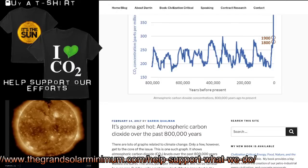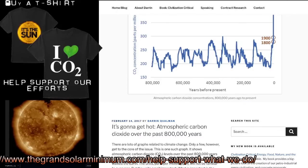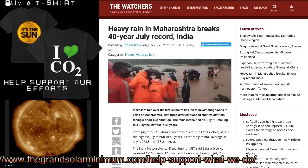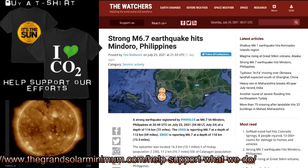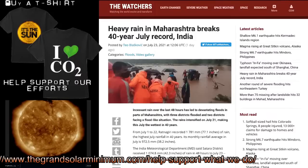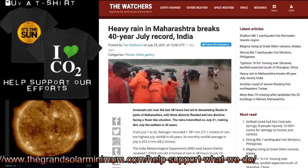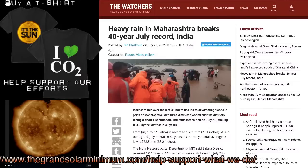And the reason why we've seen the amount of CO2 skyrocket is because we now have ultra-sensitive equipment. Two earthquakes to talk about, the 6.1 and the 6.7, no damages or tsunamis. Heavy rains thanks to cosmic radiation across the world. Once again, record-breaking rain. 77 inches of rain in India, folks, in just 22 days. That's almost 3 times the amount they get in a month.